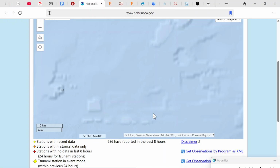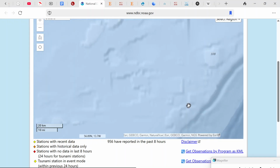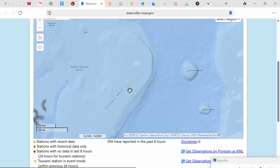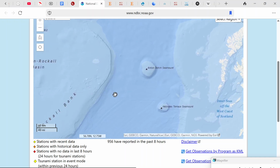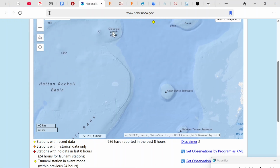Maybe these are some artificial structures. Maybe not. Who knows? There might be a rectangular shape here, here is something, and here we have straight lines. You know? Maybe, maybe not. But that's actually not the real point of this video. I just accidentally found those two places because I was more interested in the actual seamounts and banks and stuff like that.